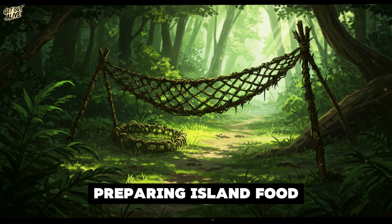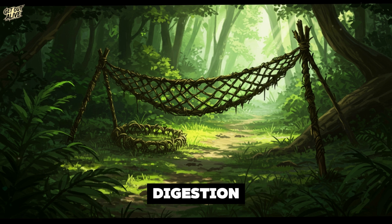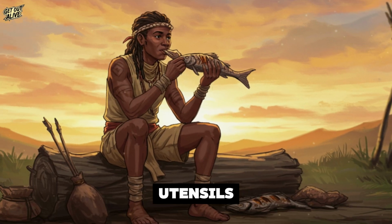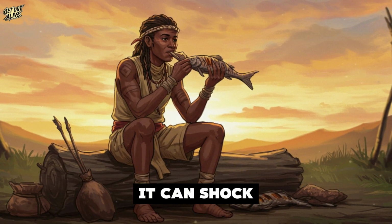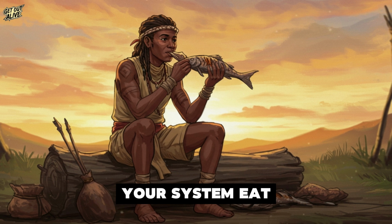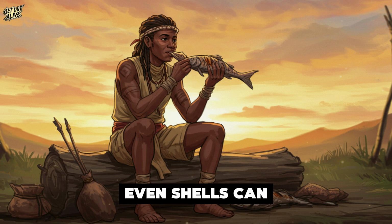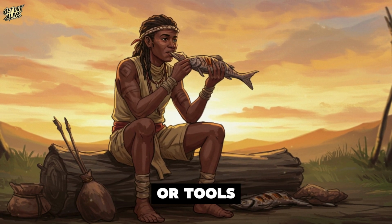Pro tips for preparing island food: roast coconut meat or fish for better flavor and digestion. Use sharp-edged shells as makeshift utensils. Don't eat large meals if you've been starving. It can shock your system. Eat small, frequent portions instead, and don't waste. Even shells can be turned into containers, and fish bones can become hooks or tools.